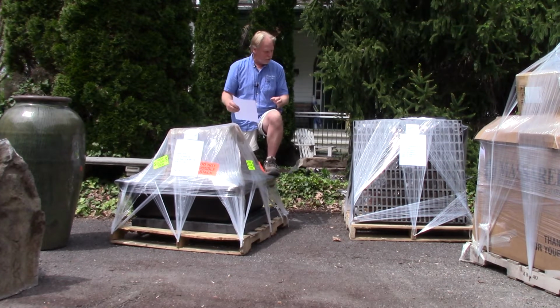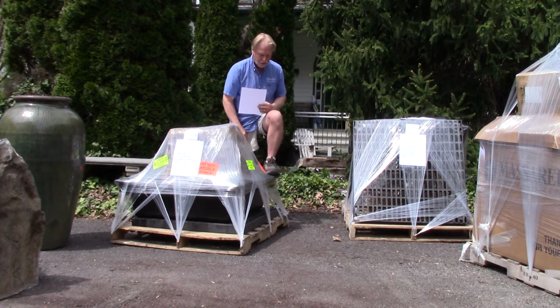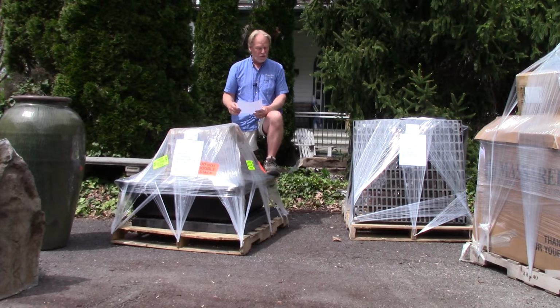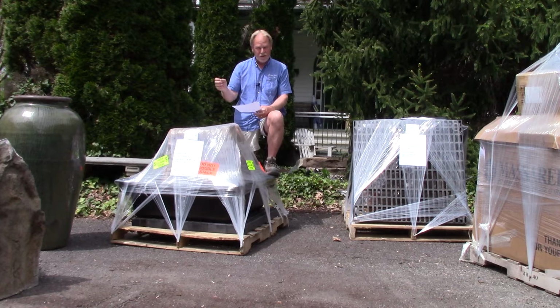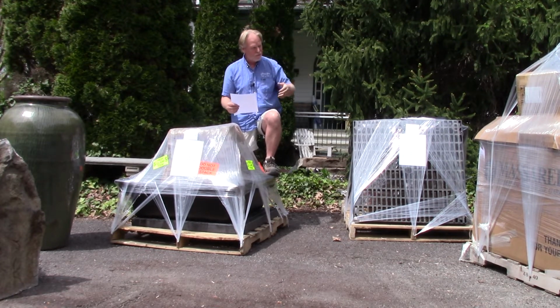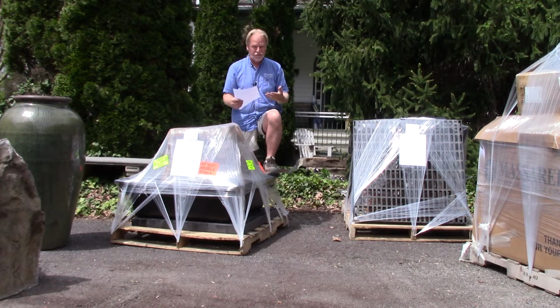Also, when you receive it, check it. If you see any damage, if you see the shrink wrap torn, if you see a gouge where maybe a fork went into it, that's something you're going to want to note on the freight documents that you received it, and you're going to note on there damage on the outside of the pallet. Now, the truck driver is probably not going to want to hang around all day while you unpack your shipment, for an hour or more, whatever it takes. So he's trying to get out of there.